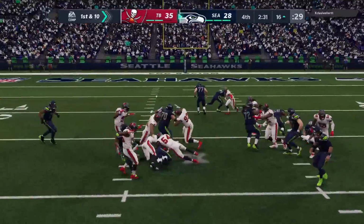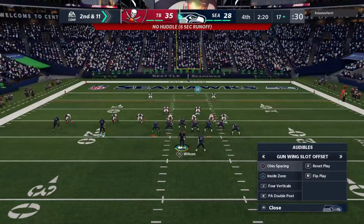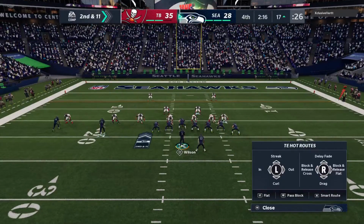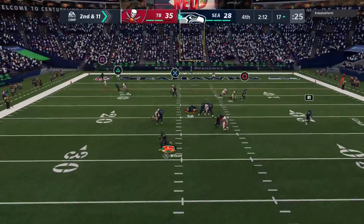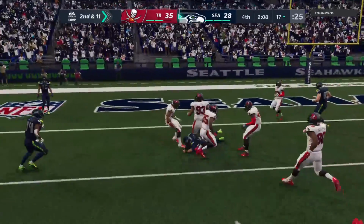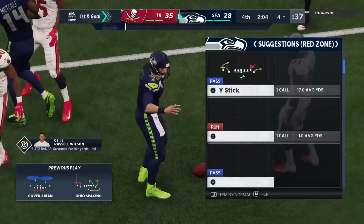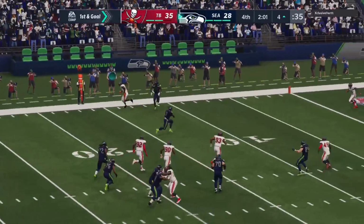Just in general, when you're passing in the 4th quarter with a lead, no matter what point, you've got to be super careful. Got to be careful, and sometimes you can be so careful that you end up running yourself into an error. 2nd and 11. Wilson buying time to his left. He's going to take off with it. The rushing numbers for Wilson may be down from earlier in his career, but he's still a threat to go, showing it there, picking up the 1st down.